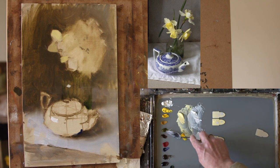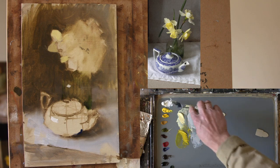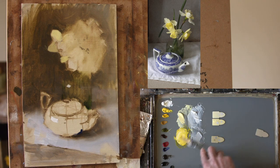I'm keeping the values very close because I find that's very important for flowers. If the values get too far apart from the light and the shadow, in very light flowers like this anyway, you quickly start to lose any feeling of life, and they become heavy, and they no longer look like flowers.